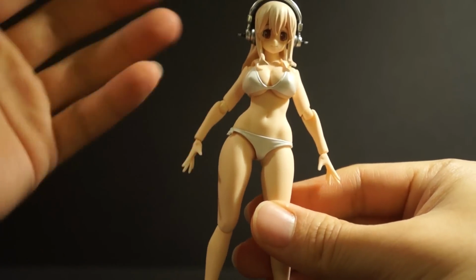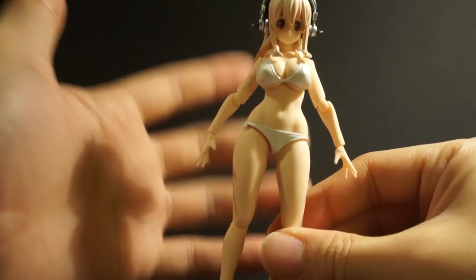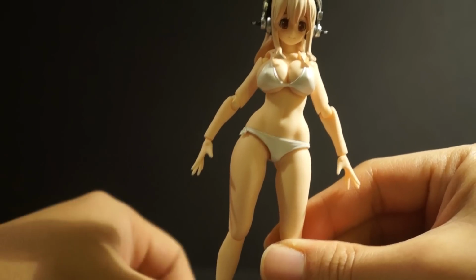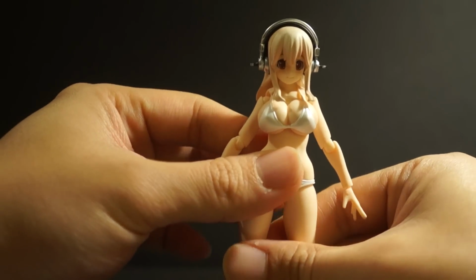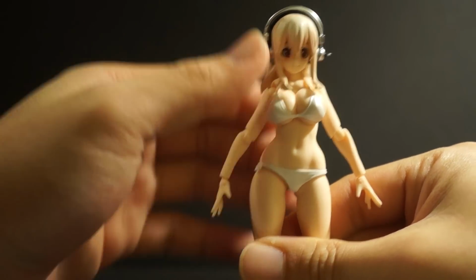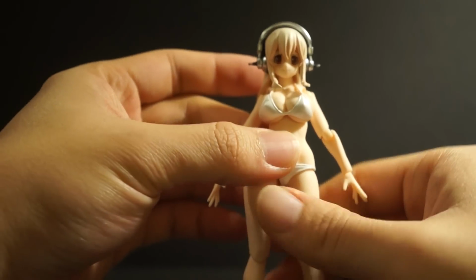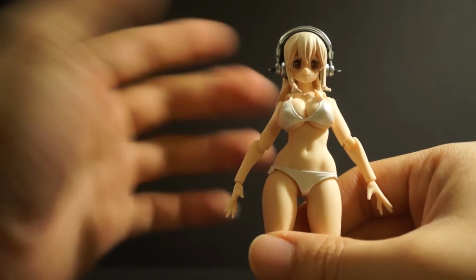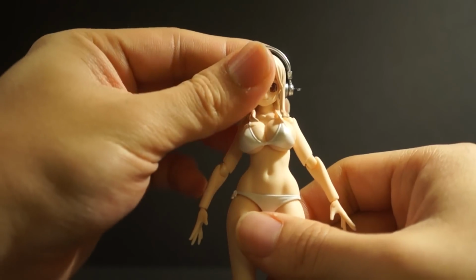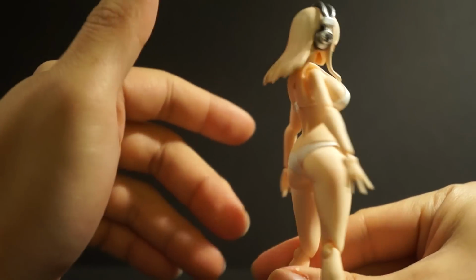If you guys have the money and you can find it on places like Mandarake, Ami, places like that, I highly recommend it. If you are going to secondary hand market such as eBay, Amazon, be prepared to pay a hefty price for this figure. Like I said, she's going for around $100, 100 and up. I found her on Mandarake, and I was able to get her for 8,000 yen. So yeah, it was a steal.